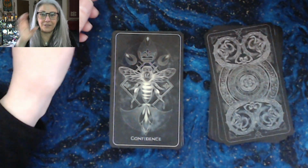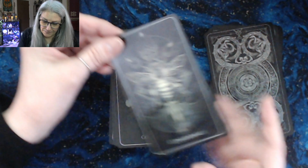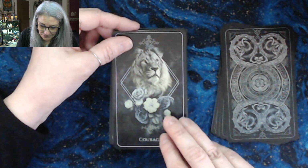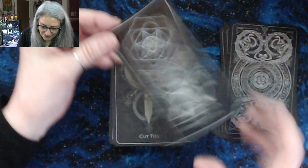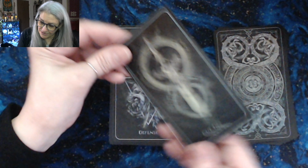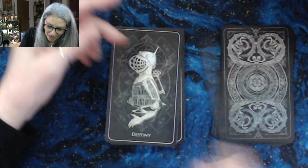Anyway, beautifully detailed images, but simple in the fact that there's one thing to really key on. Here's confidence, and we have a bee with pollen on her legs. Courage, with a lion. Lots of floral elements. Creativity, with a spider. That's cool. Cut ties, with a blade. Simple, sweet, but exquisitely richly drawn. Defense, there's a scorpion. Wow.